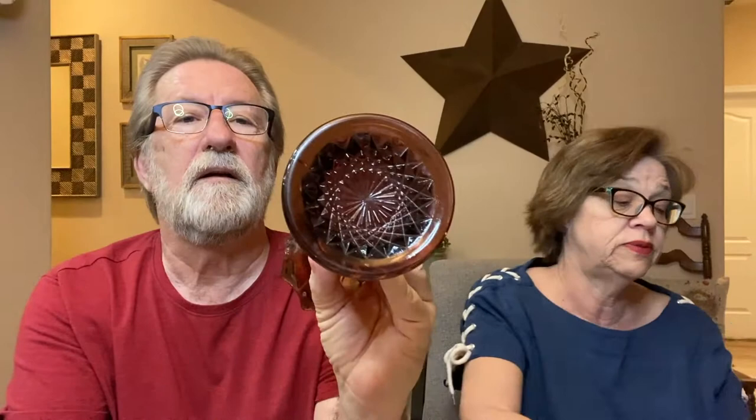Show them the bottom. I didn't put it in yet because I'm still kind of researching it. It is pretty though. God, it's pretty. When you hold it up to the light, ooh, it's gorgeous.